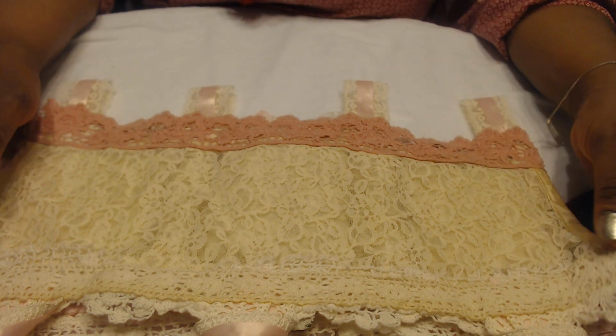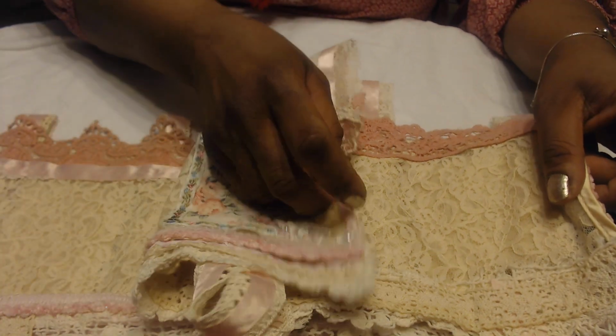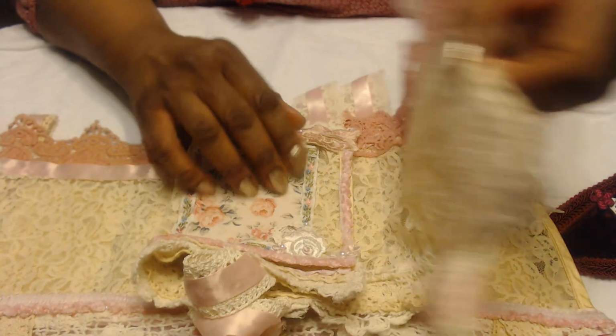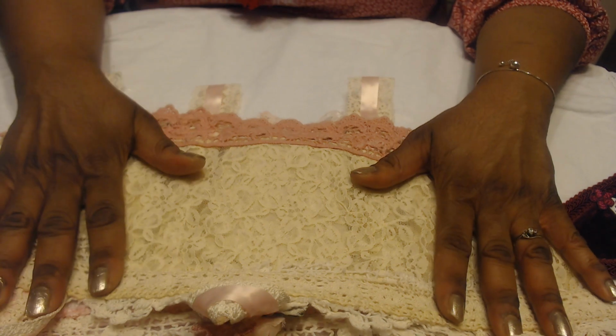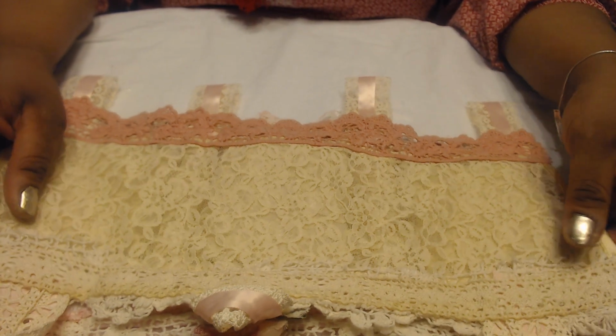And I was thinking about gifts that I could fold up and mail that wouldn't be too heavy, and I came up with lace holders. And so I wanted to show you what I created.